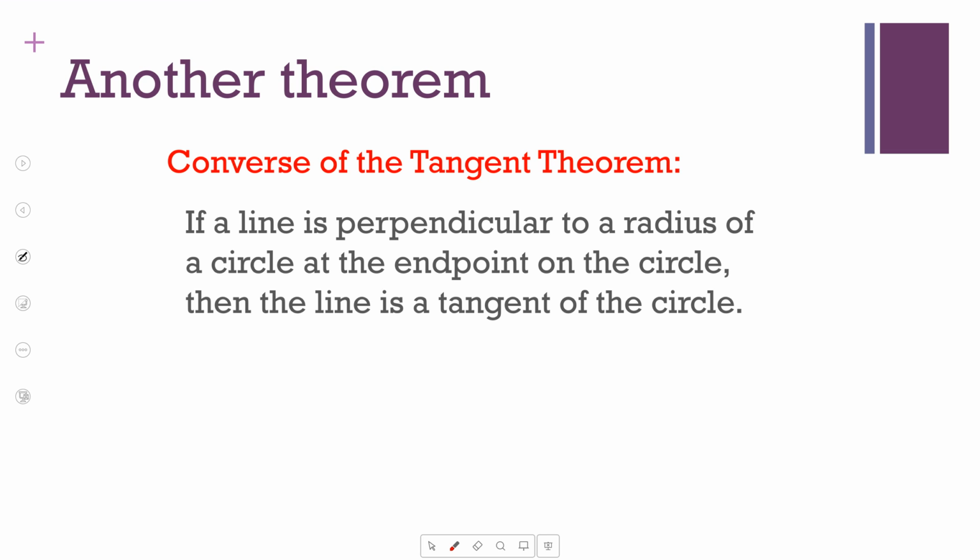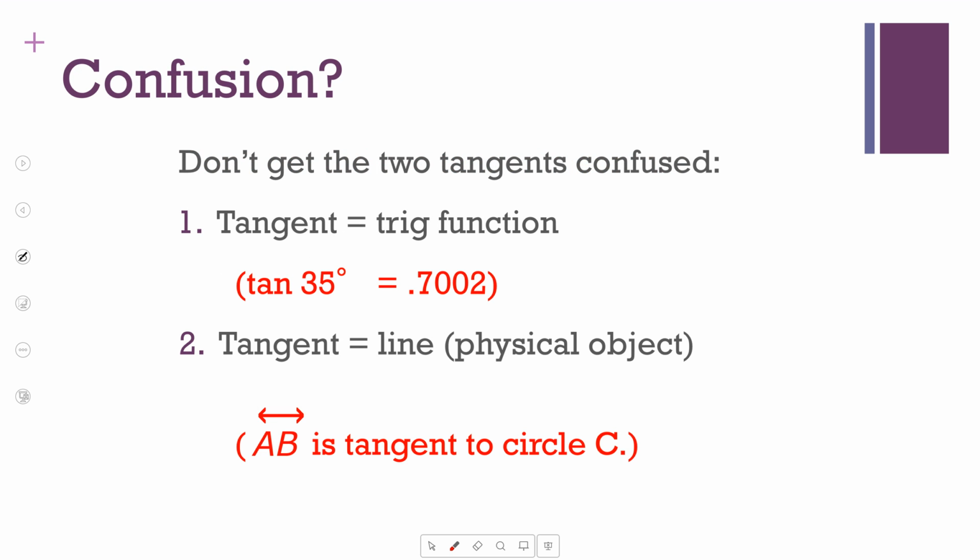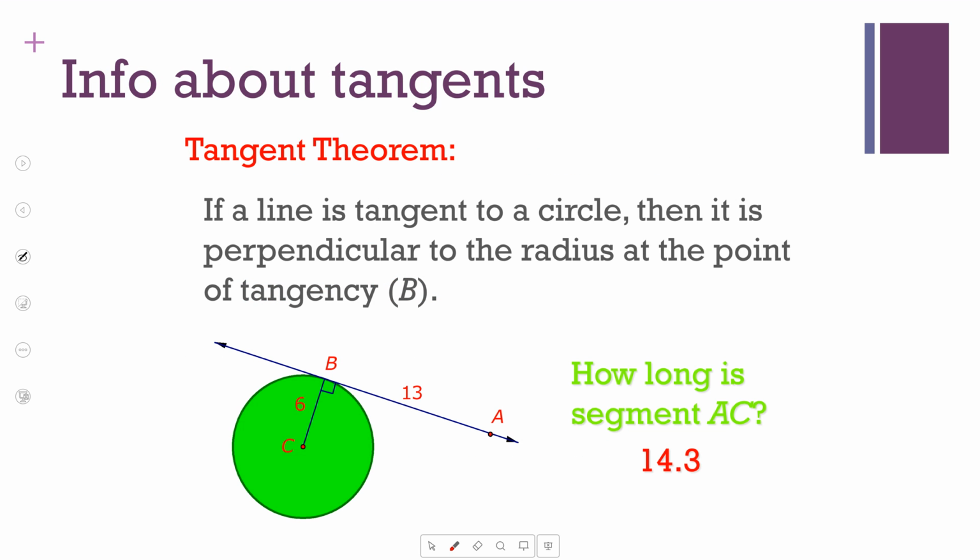That we know already. So this is a two-way street. If it's tangent, it's perpendicular. If it's perpendicular, it's tangent. Question? Can you go back to the tangent? That or this? Oh, yeah, that.